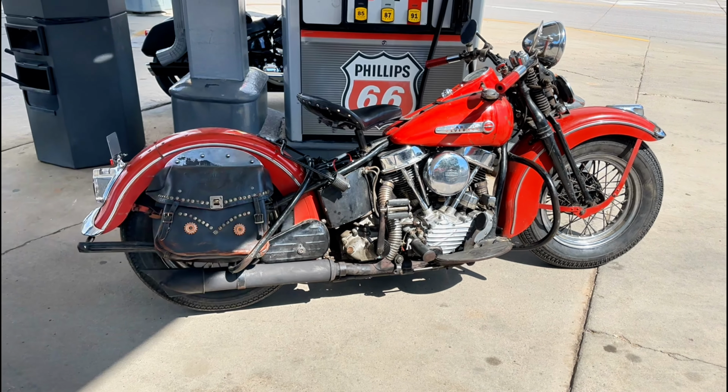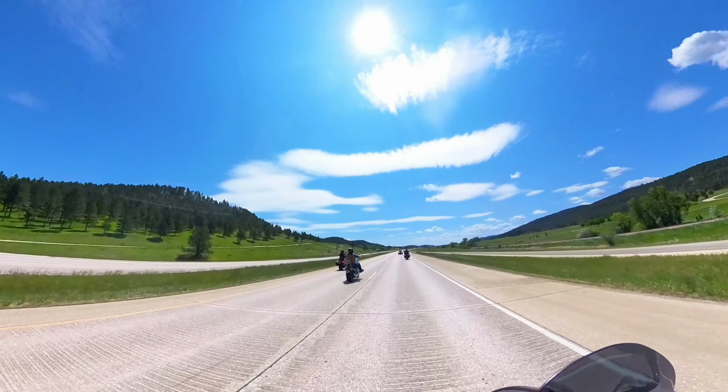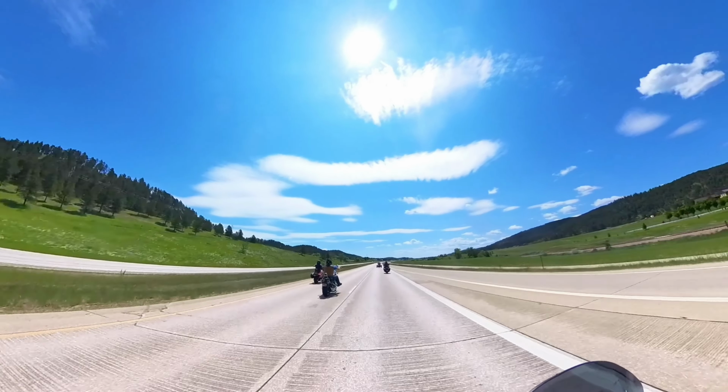1948. Gentleman's out riding it here on a beautiful Saturday. What's going on, riders? Today I organized a group ride. We're going to go through the Black Hills' most challenging roads, the Needles Highway and Iron Mountain Road.